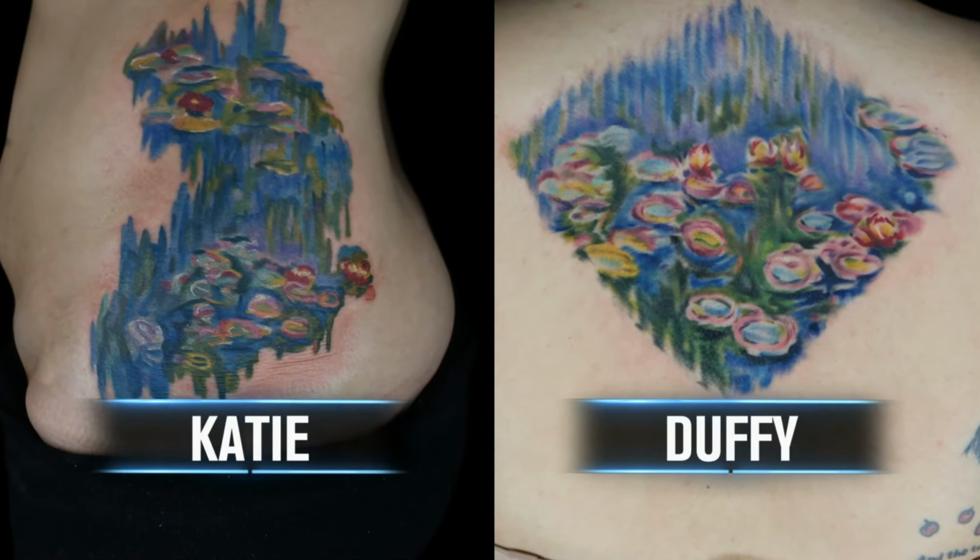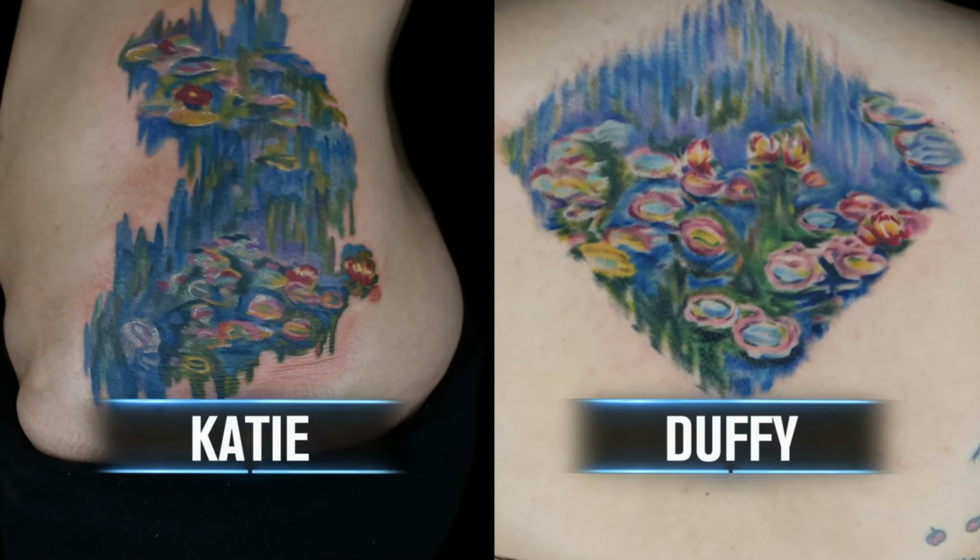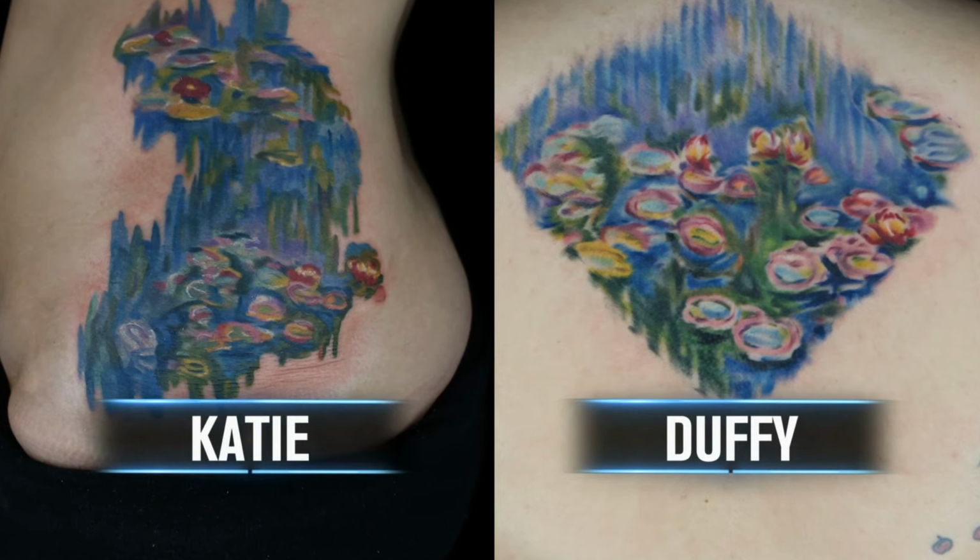Duffy really captured the spirit of the Monet a little bit more. It definitely has that painterly feel. I'm leaning towards Duffy's. I go with Duffy as well. The edge goes to Duffy for me. Winner of the head-to-head challenge is Duffy.